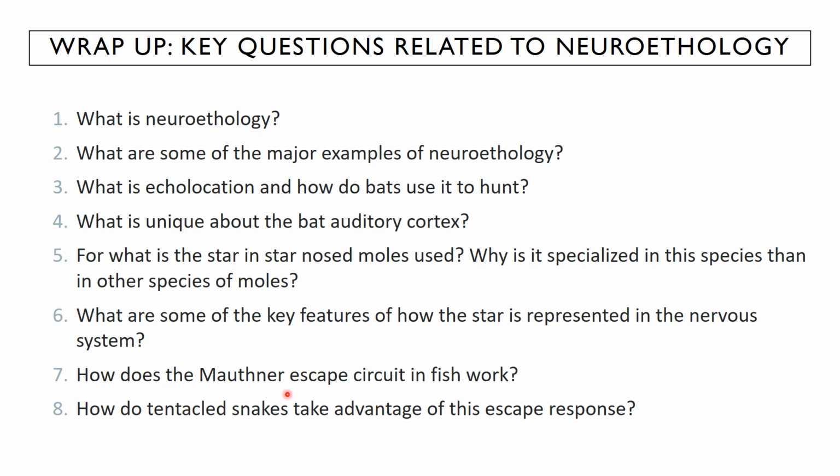How does the Mauthner escape circuit work in fish? So this is an interesting circuit that you should have some knowledge about. And then how do tentacled snakes take advantage of this escape response?